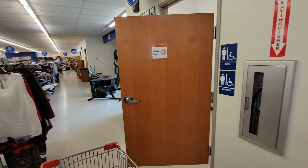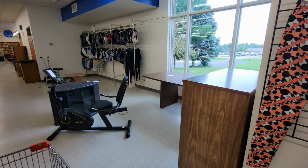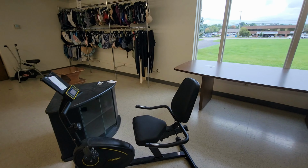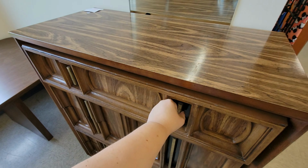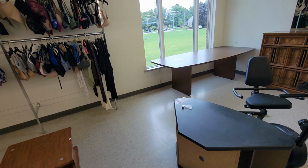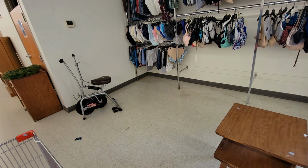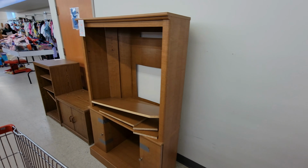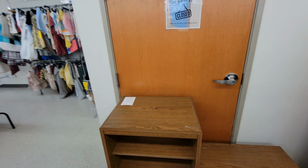And then right here on the right is the dressing rooms with some of the bigger furniture areas. We got a table and a dresser. That's neat because it looks like the panels are this way, but they're drawers. All right, again, so table, dresser, underwear, bras. Looks like it used to be a fitting room. And then entertainment center and drawers, things like that.